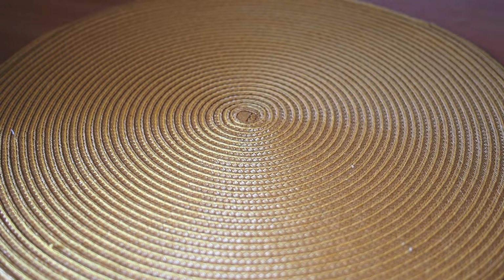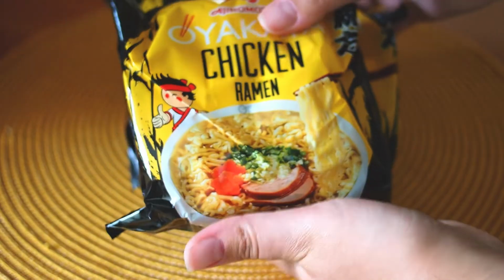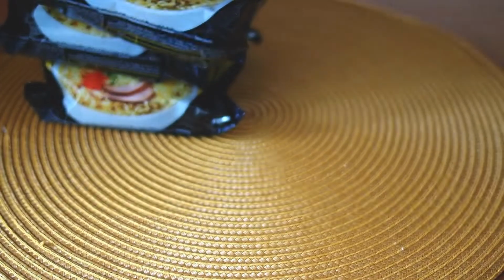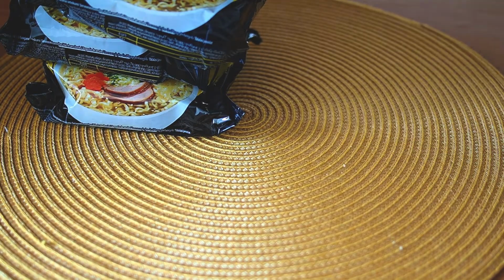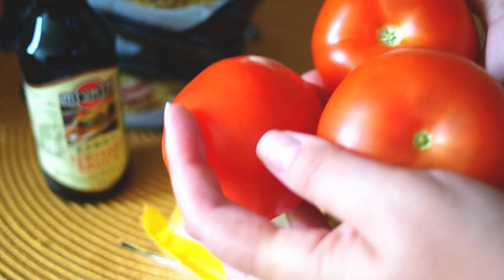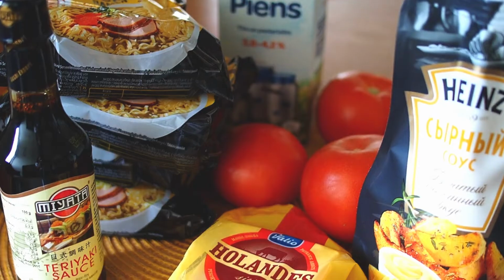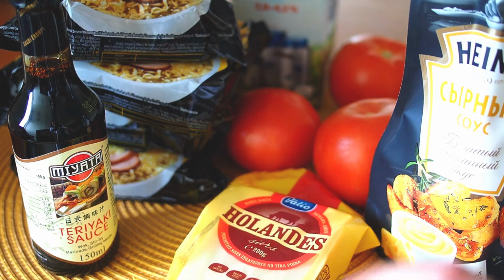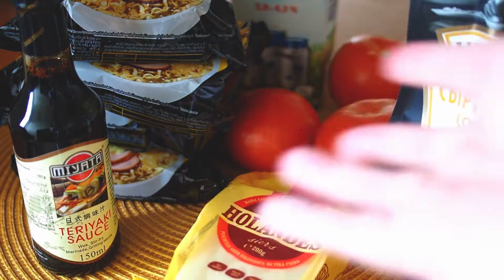So this is what I've bought. 4 packs of this noodle. You can choose any Asian style instant noodles you like. Teriyaki sauce, cheese, tomatoes, cheesy sauce. I will not need milk and this sauce. Maybe I will add some cheese because I just love cheese.